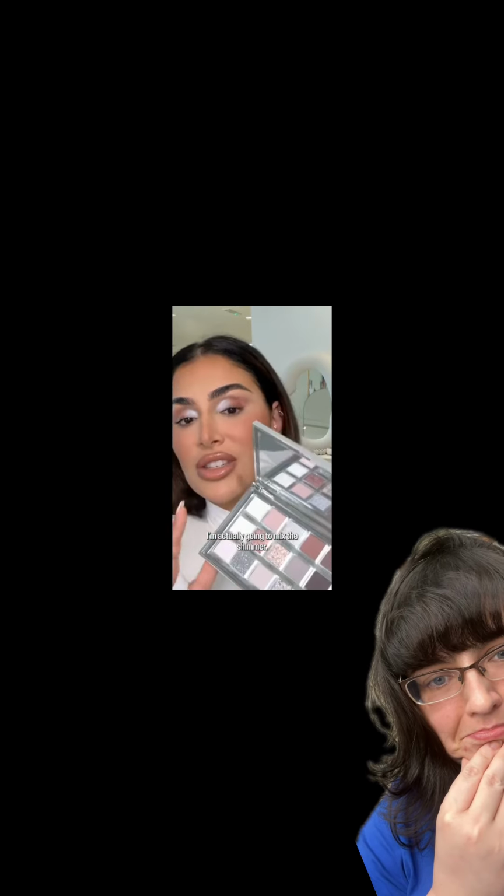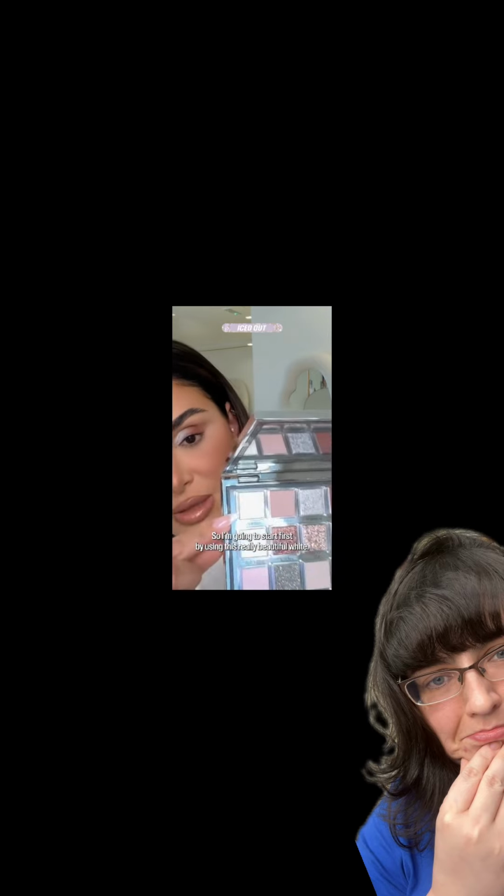So I'm obsessed with this white shade here. I'm just going to go ahead and stick this in the inner corner. I'm actually going to mix the shimmer. So I'm going to start first by using this really beautiful white. It's called Iced Out. So I'm going to go in with my finger with this.